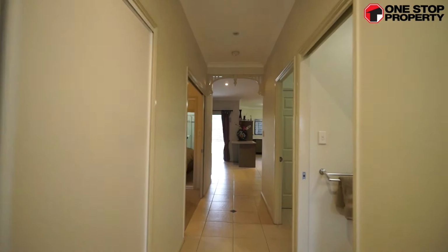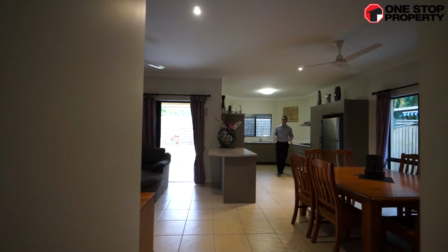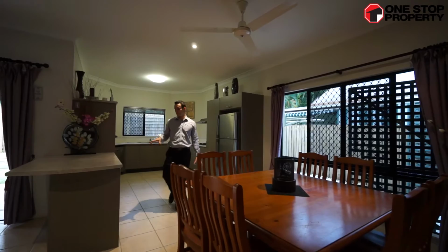Welcome inside. This is a fantastic living area space with a master chef kitchen. Very easy to prepare a gourmet meal with so much bench space and cupboards.